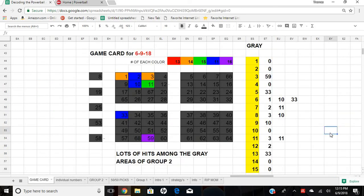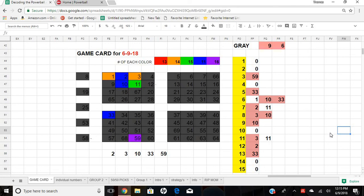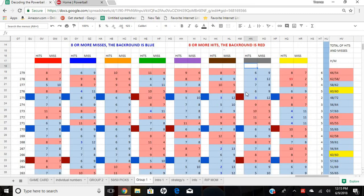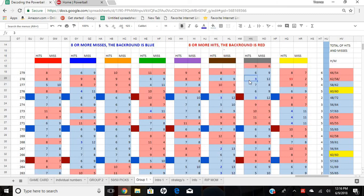I'm going to scroll over to the right. The numbers that I'm going to go with for this drawing are the 2, 3, 10, 33, and 59. With that combination of numbers, that will get me 9 hits and 6 misses among that gray area. As I go back to the group 2 overview, again, I think this is going to be a 9 right here in the gray, and a 6. Because there are more than 8 hits, it will be a red background like this. That's what I hope will happen.